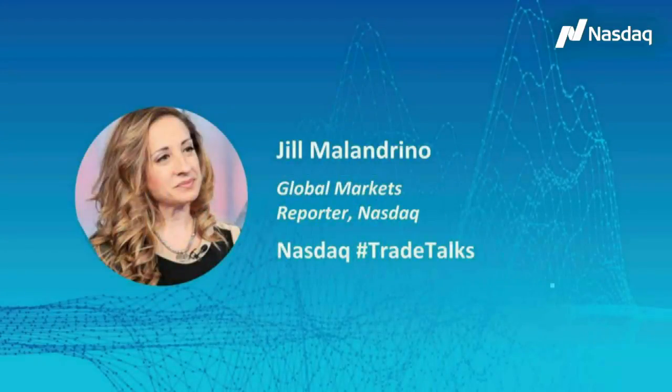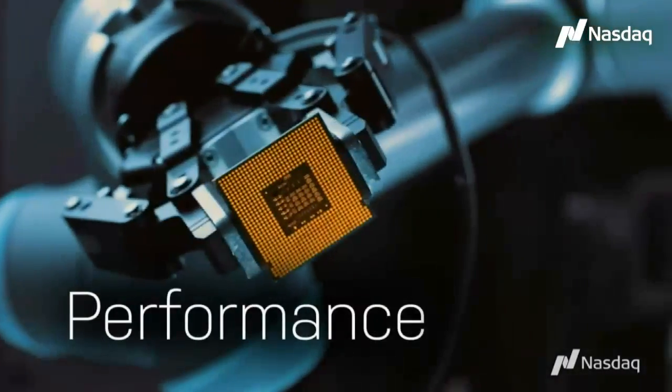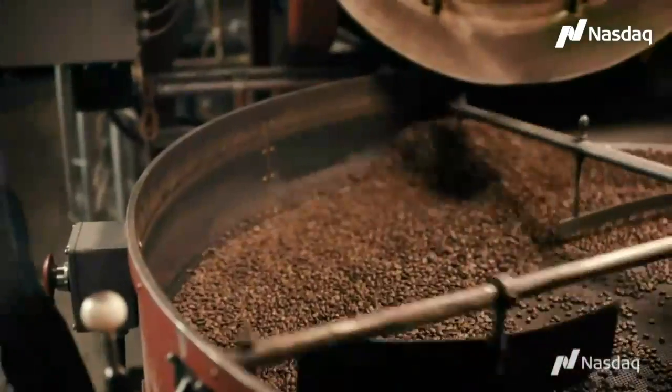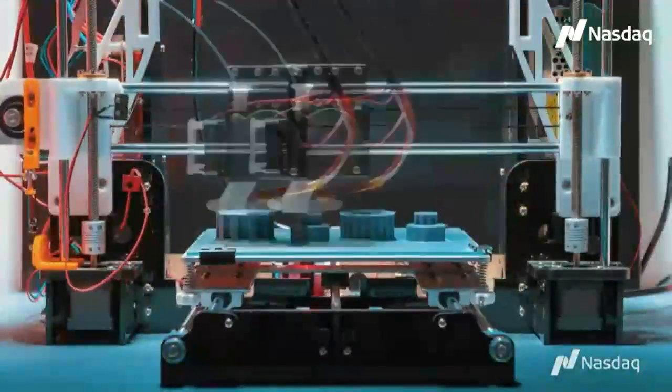I'm Jill Malandrino, global markets reporter at Nasdaq, with daily insight on the Nasdaq-100 or the NDX, which is made up of 100 of the largest domestic and international non-financial innovative companies listed on the Nasdaq stock market. The NDX has been the barometer for U.S. large cap growth and also one of the best performing indexes over the last decade and a half, not to mention one of the most liquid index ecosystems in the world.